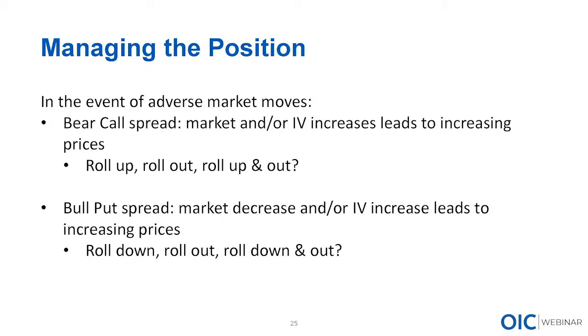Well, what happens if that doesn't work? What happens if the market doesn't decrease? What happens if volatility doesn't decrease and it does the exact opposite? Well, then we're left with certain choices. Roll up, roll out, roll up and out. This all goes back to forecast.